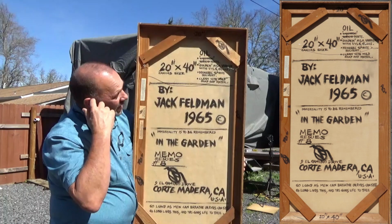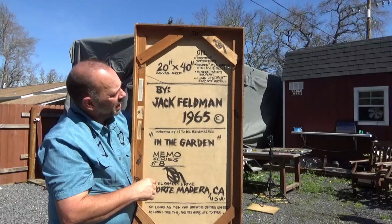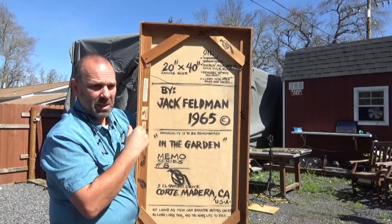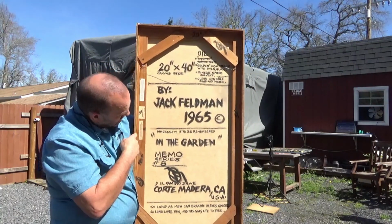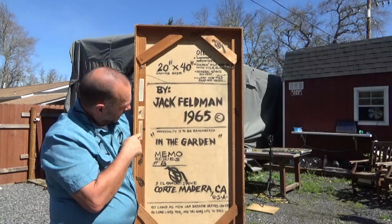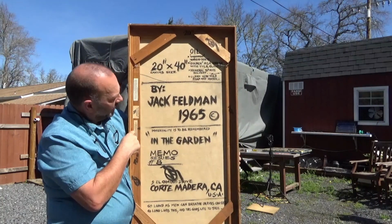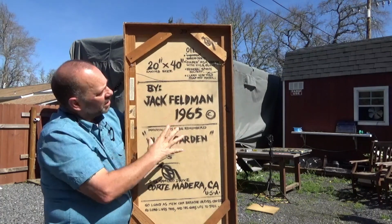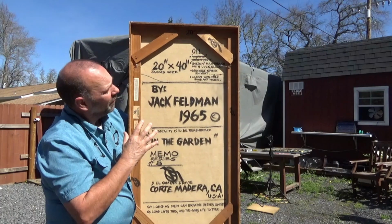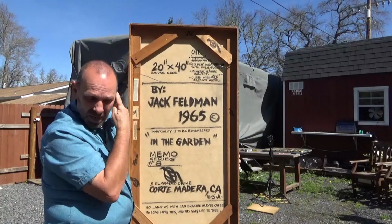So initially, he didn't have, he might have had Jack Feldman on there, and that was it. But he's had this painting ever since. So at some point in time, he went back, probably when he was on Montclair, because right here is the sticker from Montclair Drive in Santa Rosa, when he had his private art gallery in his house. And then he started doing the logo and also the provenance, all the information on the back of the board.